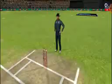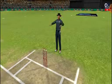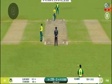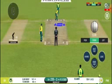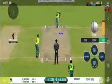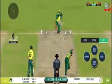Oh, he picked up that nicely. Beautifully picked up. Oh, he has got a wide range of shots. What is he going to do next? He read the length perfectly. That is a beautiful six.